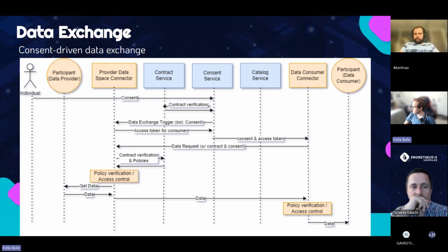And even though the bottom side of the protocol is exactly the same, we're essentially just adding the top section, which is consent verification and a small protocol to ensure that consent is properly passed around by the participants before actually initiating the data exchange. The most important difference here is that without the individual's consent, we cannot have this data exchange happen.